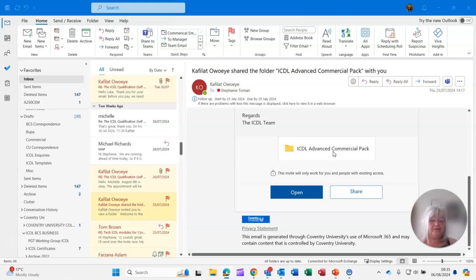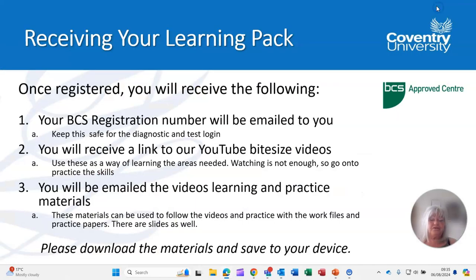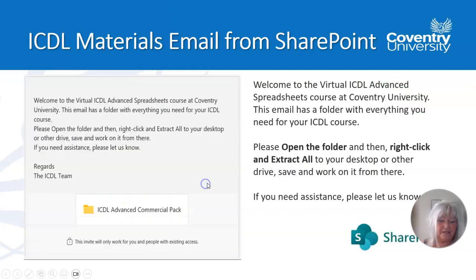But be aware that when you open these, you do need to extract. So you need to right click, extract the information, the folders within it, and then save it to your desktop, because you can't really work from them when they're still in SharePoint with us. You need to have them on your own device so that you can do that. So it says there about please downloading. If we just have a quick look at one of these on the next slide, you'll see how that looks.